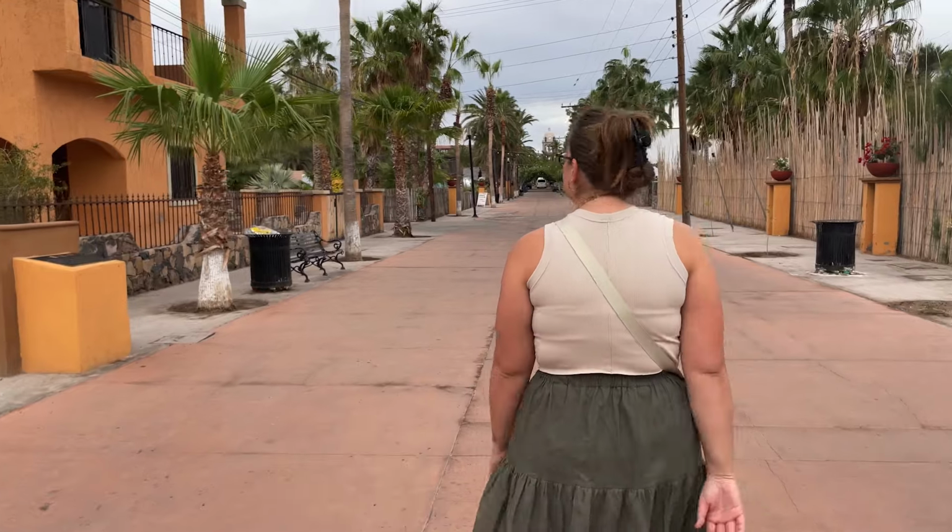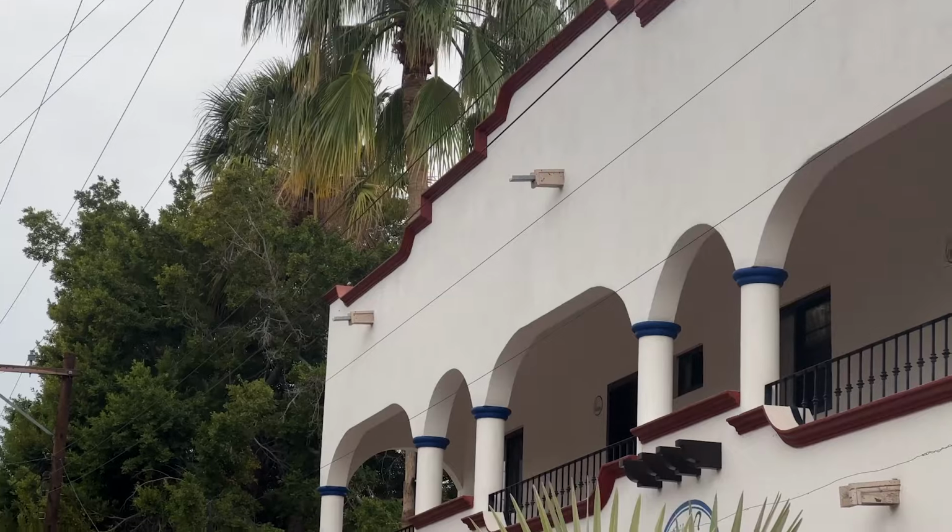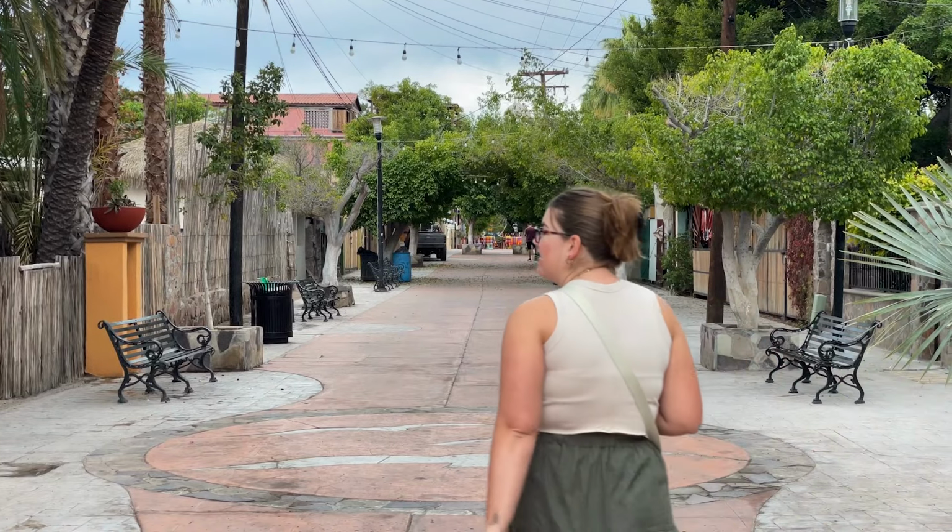Just enjoying walking around a sleepy town on a Sunday morning. This is when us being on Eastern time doesn't work out so well because there's a lot of stuff not open yet. Yeah. And it is very quiet, which is kind of nice, but it's not even 9 a.m. your time, so.